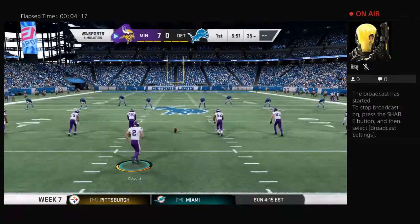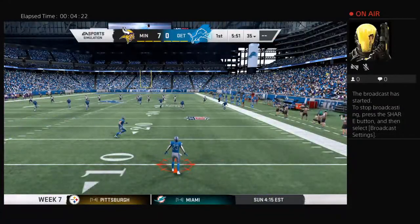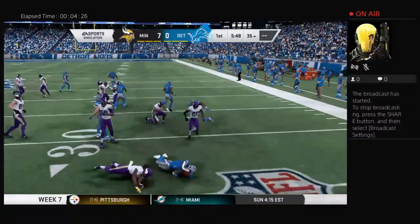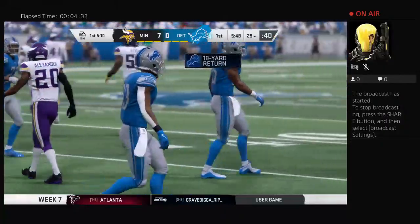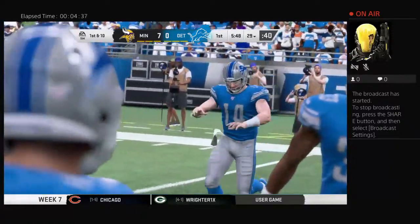So here's the kickoff now as they'll get it again following that fumble return for a score. This will be taken about the 12. And it's a pretty good return here as he'll get it up to the 29-yard line. Here's the Detroit offense now as they head back out onto the field.